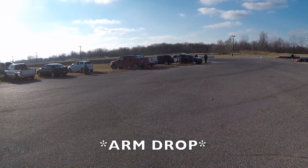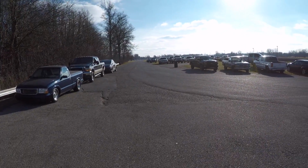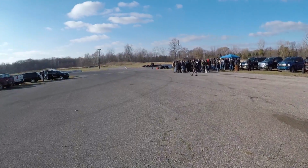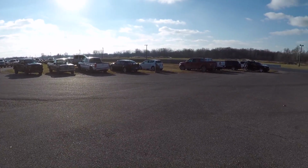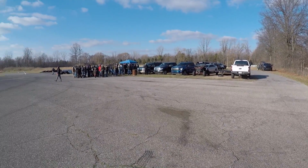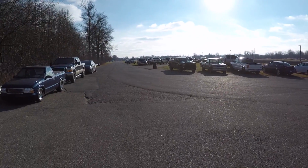There's gonna be no tree, so we're gonna be going off a hand drop. And it's all trucks and all SUVs. There's gonna be 3 classes, like I mentioned before: factory truck, factory SUV, and then unlimited class, which is SUVs and trucks that are tuned or have modifications done. So this should be a fun event, guys. I'm gonna try to see how the Ram does. There's a lot of F-150 EcoBoost here, and a lot of diesel trucks. So depending on which trucks qualify to be in the factory truck class, we'll see how the Ram does.